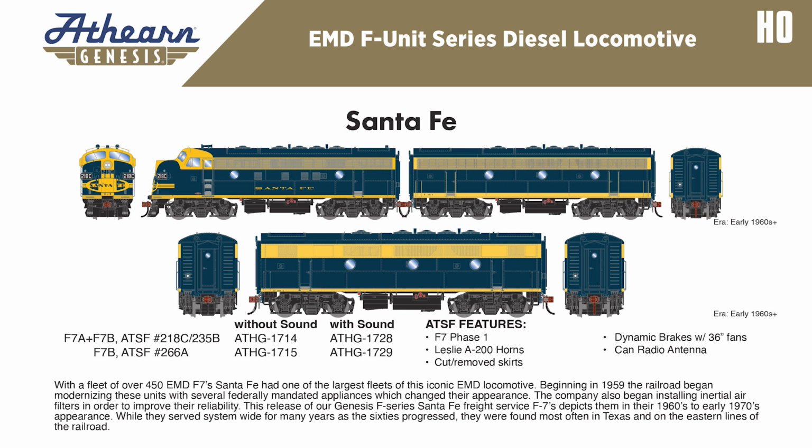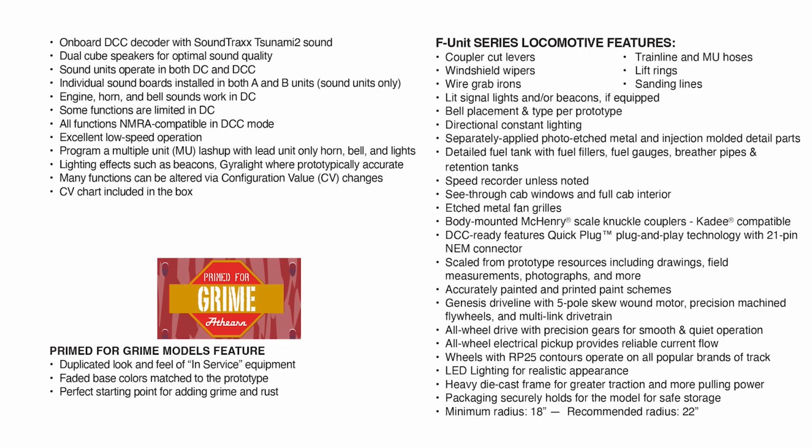Again, these are due in September of 2025, and pre-orders are available on these through May 24th, 2024. Check with your hobby dealer or take a look at Athearn's website for more information.